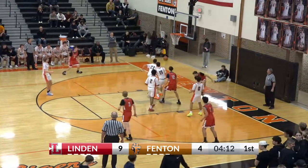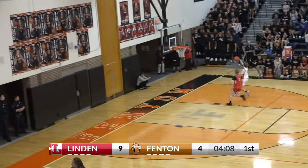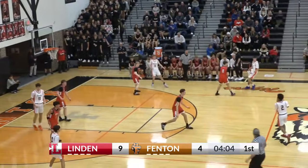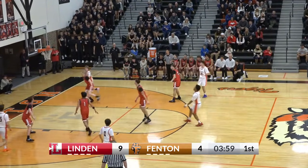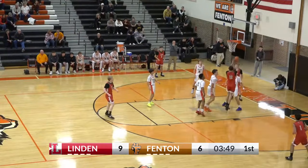Linden, drive, thought they found the space, but a big block by Taylor. Wow, he blocked that at the peak of the jump. That was great timing. Brown putting the handles on, pull up, Ja'Kai, got it. There's no defense for great offense, and that was great offense. Nice step back.